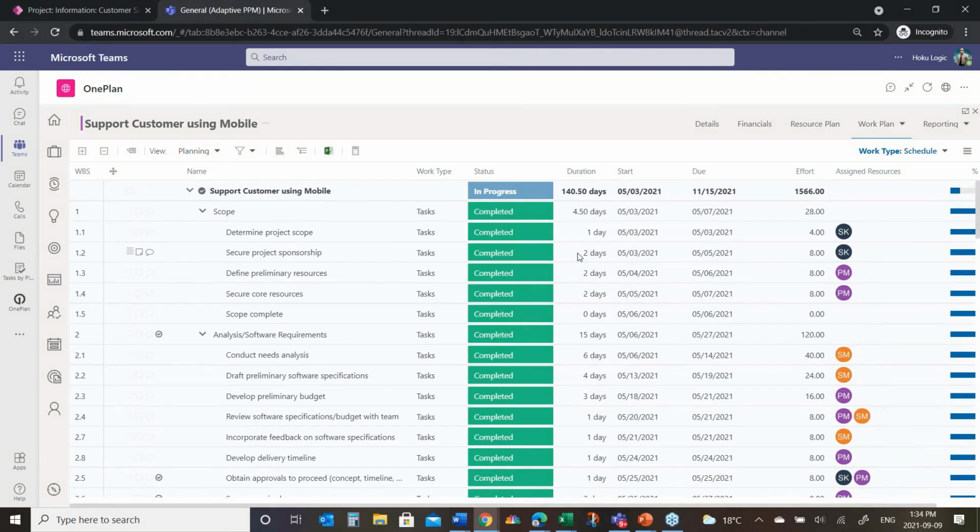I'll go and do my resource scheduling and my detailed work in Project Pro and draw that data back here so that it can flow through for budget purposes and actuals and for resourcing and other things and the status report itself.